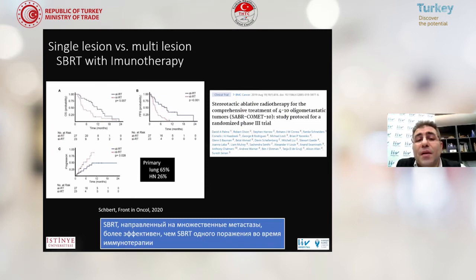Of course, it's a very good technology to have, but how can we use it? We are always thinking that many people in the world also get some kind of immunotherapy. Immunotherapy is an effective way of treating many metastatic cases. And the question comes to us: if a patient has more than one metastasis, should I do radiosurgery to only one metastasis, or should multiple metastases be irradiated?